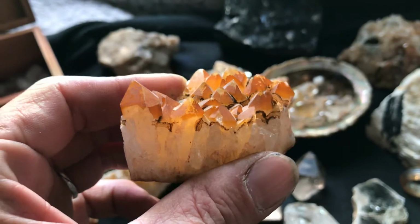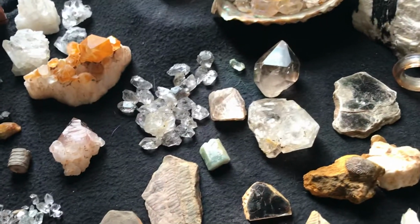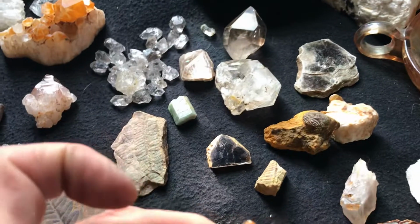You can basically throw as much stuff in the back of your truck as you would like to, and they're not going to say a thing. They'll actually probably encourage it. But that was some of the Diamond Hill stuff.